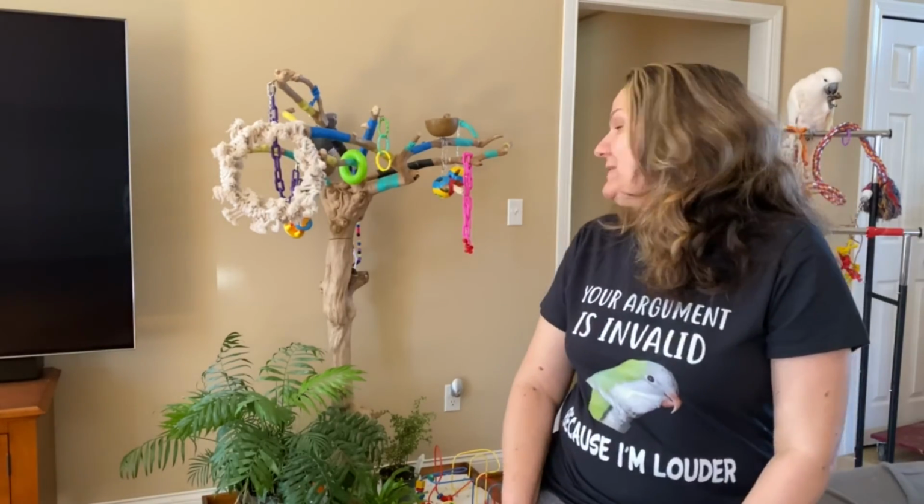Again, even sunflower seeds are okay to give as a little handful. My birds get a little bit of sunflower seeds as a treat at night. And it has fats in it that they do need. So just a few, maybe half a handful. And then your bird is going to be nice and healthy and happy.